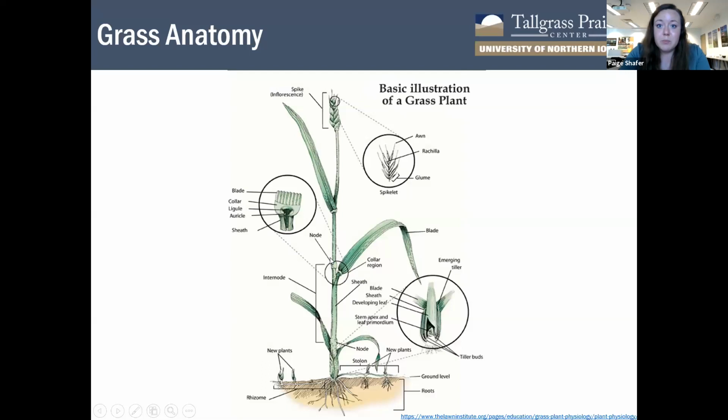The collar region is really important as well. So we have the blade, which I think of like a typical blade of grass, which is considered like the leaf. And the collar is just where that leaf blade attaches to the sheath, which is where the blade continues onto the stem, almost like it's wearing a coat. In that collar region is oftentimes where we'll find the ligule, which has different defining characteristics of grasses.